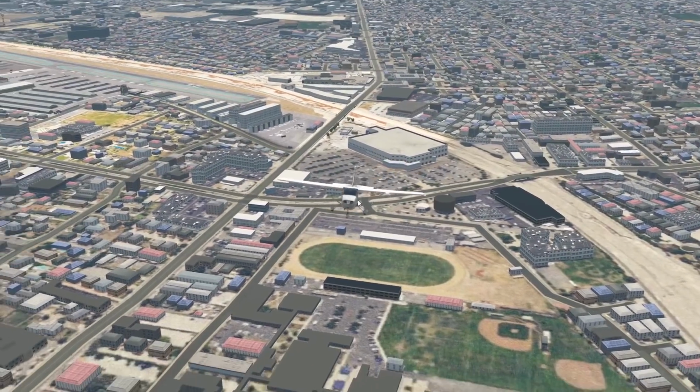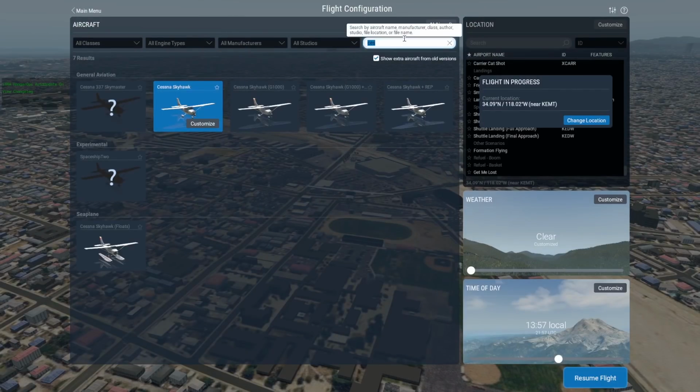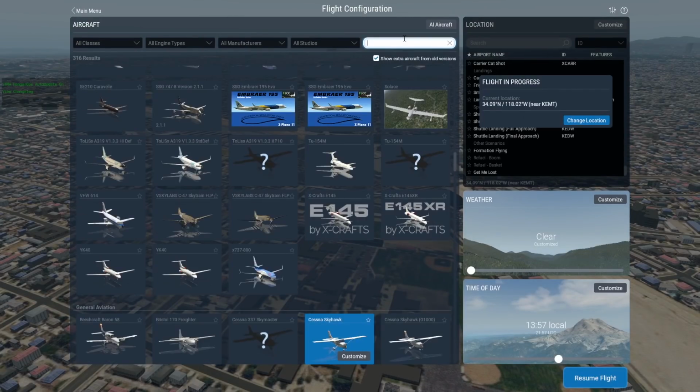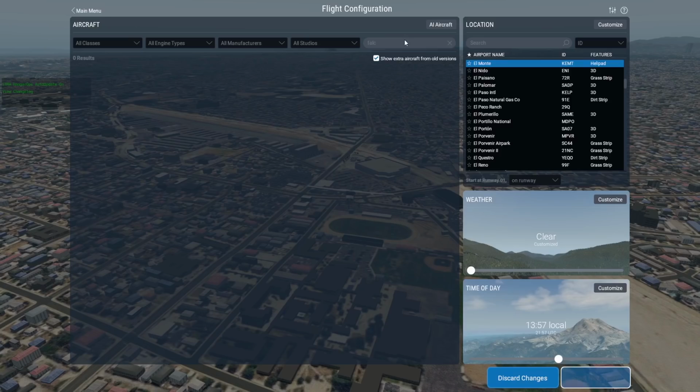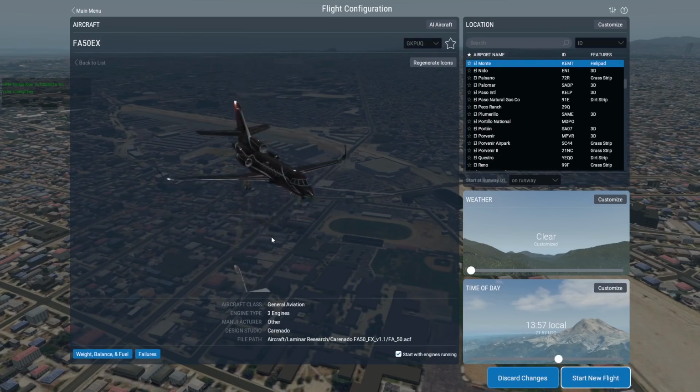Let's just go ahead and fly somewhat of a bigger plane here. There's also, I can imagine, a lot of private jet traffic here, which is also general aviation. Let's maybe try a private jet. We haven't tried out the Falcon in a while, so I think it's time. There we go, the FA-50. This is a tri-jet. This thing has 3 engines, which is very interesting.